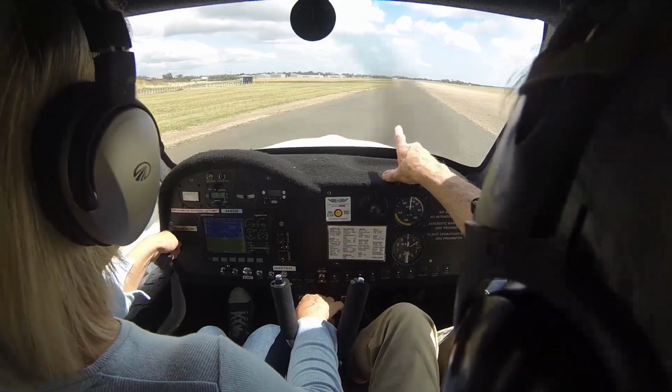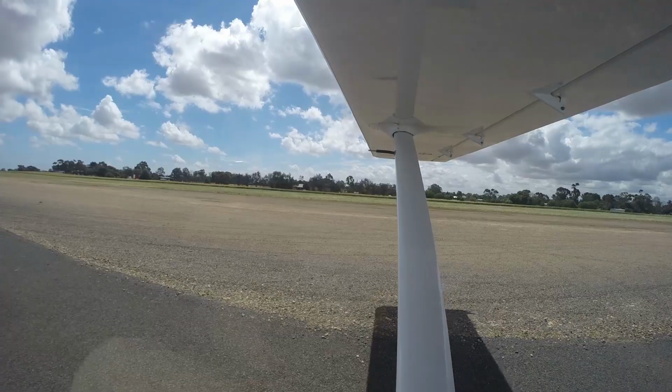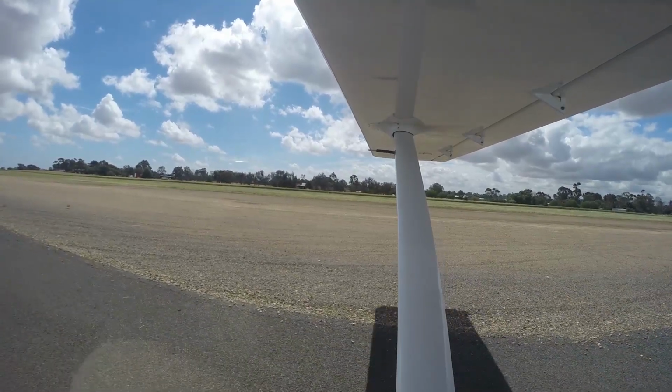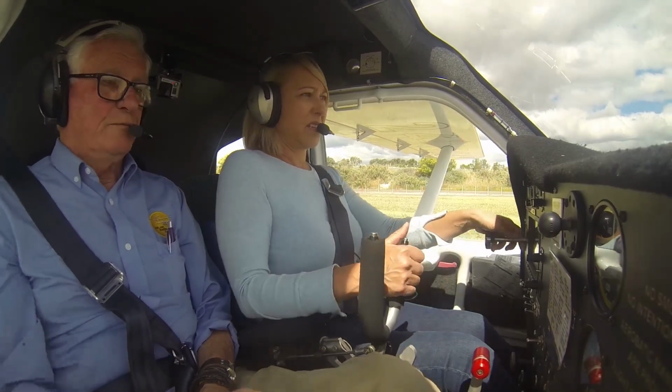So last look at the windsock. It's fairly down the runway now. Yeah, it is. Most direct. But if anything, it's going to come from the left, isn't it? Yep. So we need just a little bit of left stick. Okay.